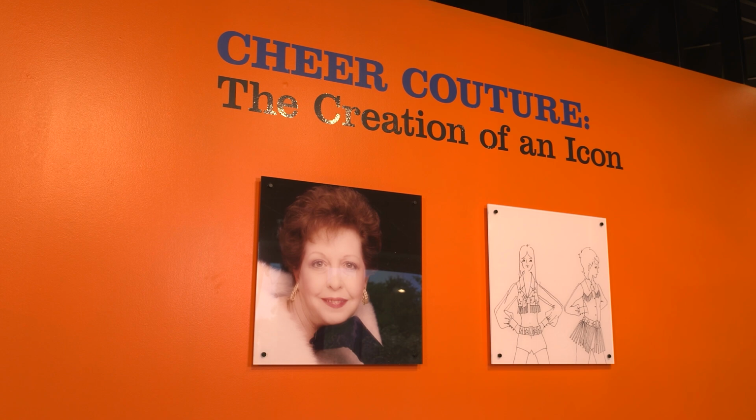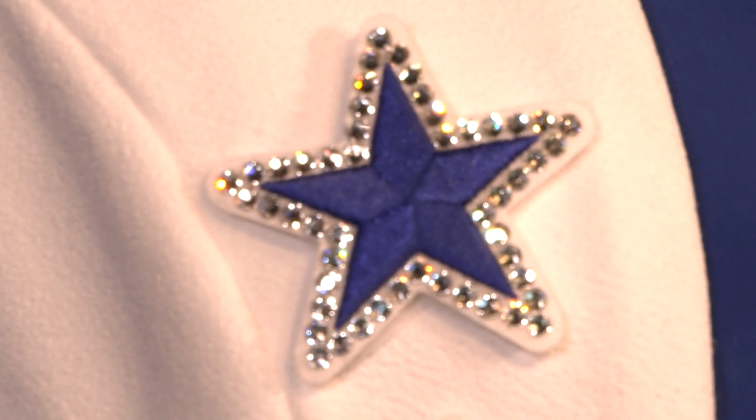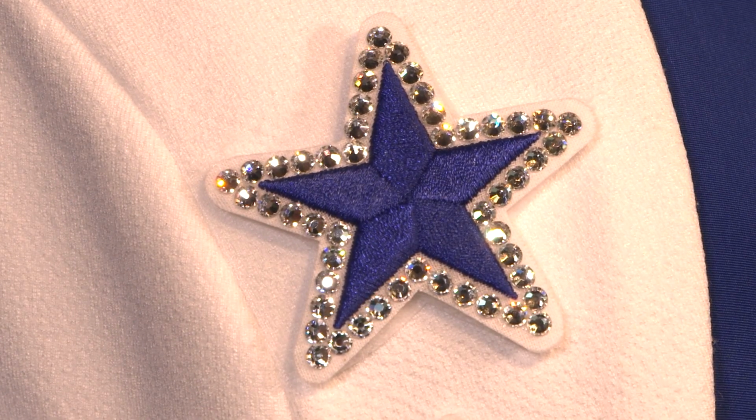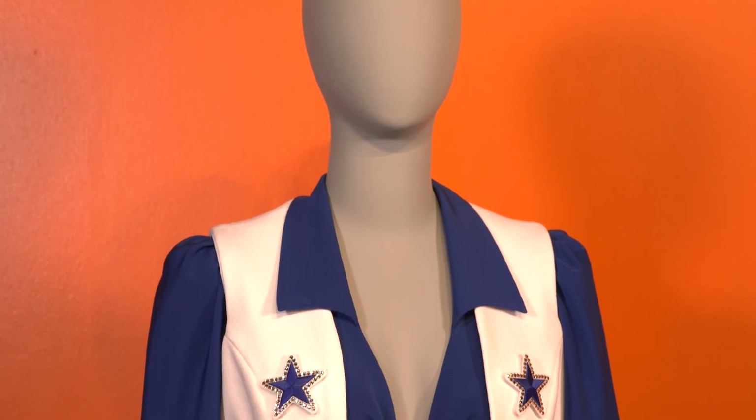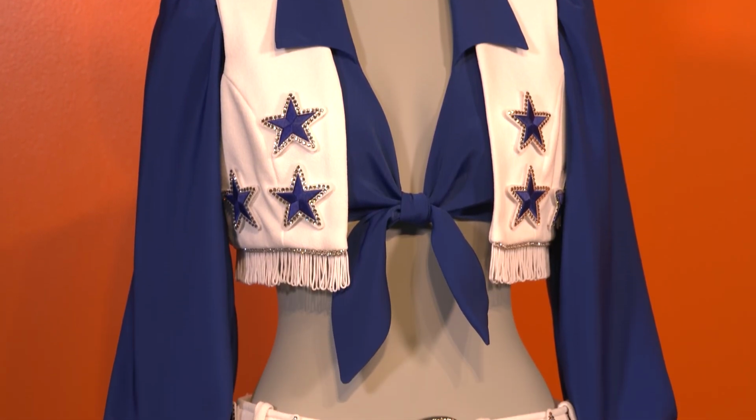She created 2 versions of our uniform. She took those designs, fully fabricated, to Tex and said, "What do you think?" And he said, "Well, I think I need to see it on a body." She was the only one in the room. She said, "Well, okay, give me a minute." She stepped out, she put the uniform on, she came back, and he said, "That's the one I want." So Paula was, in fact, the first woman to wear our iconic uniform.